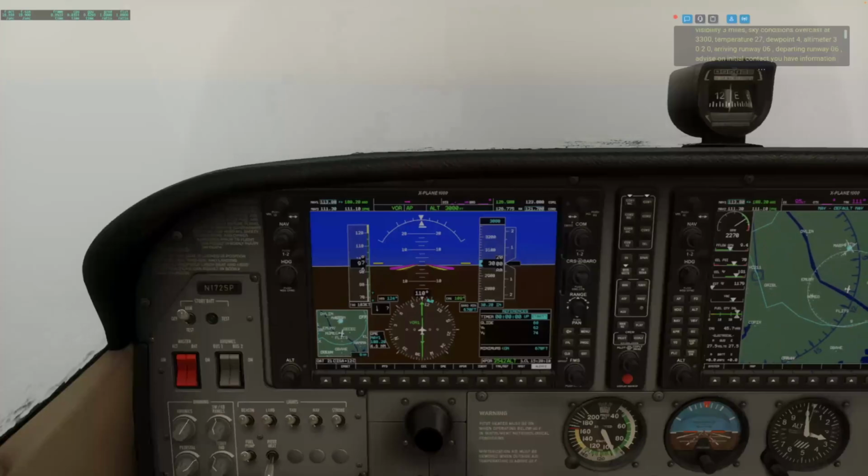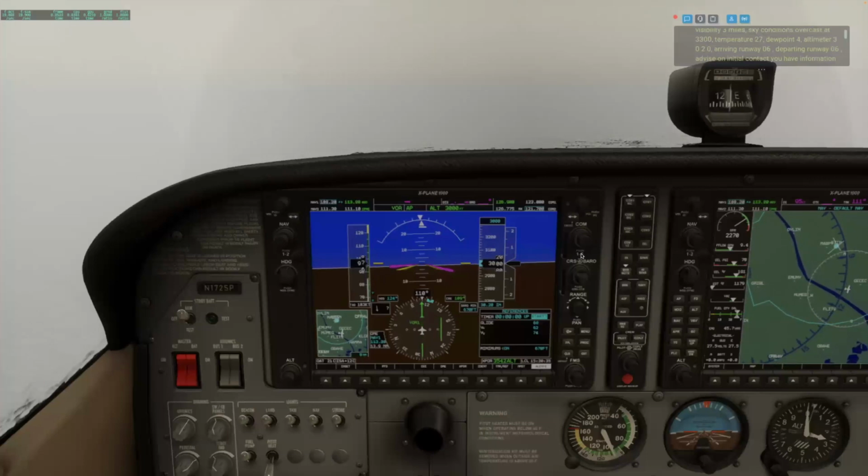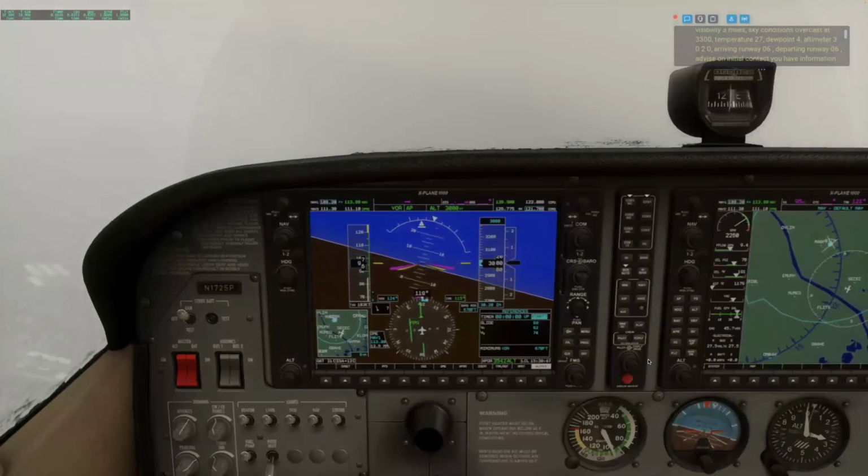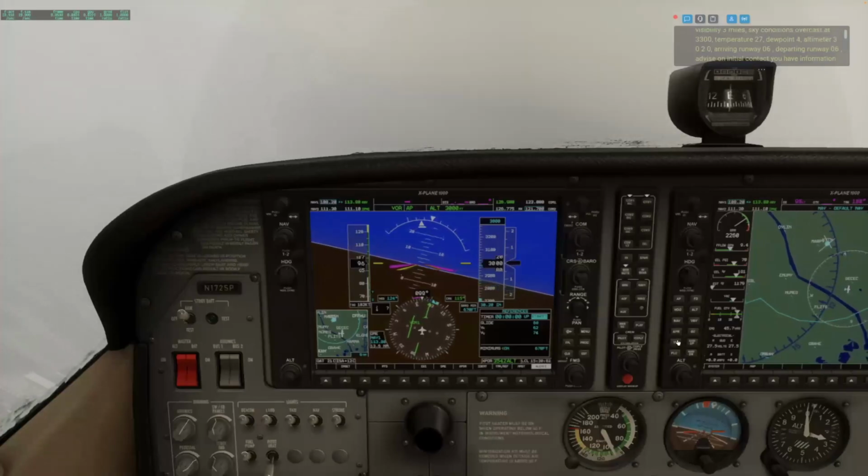Descend at pilot's discretion, and you can cross the Robbinsville VOR at 2000. You're cleared for the VOR 29 approach. Cleared for the VOR 29 approach. I can descend at pilot discretion, 172 Sierra Papa. Cross Robbinsville at 2000, and you're cleared for the VOR 29 approach. Yeah, 3,000. Let's lose 1,000. Vertical speed.